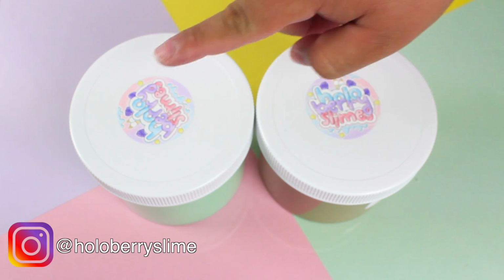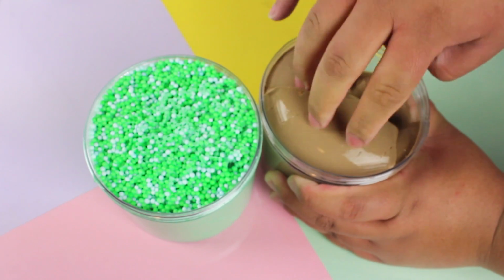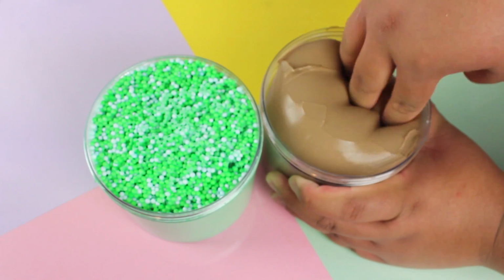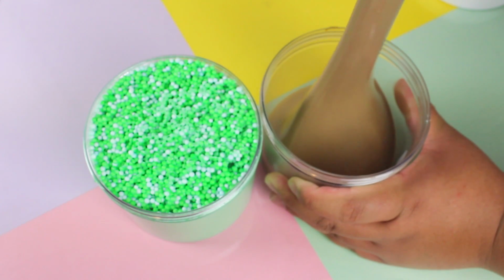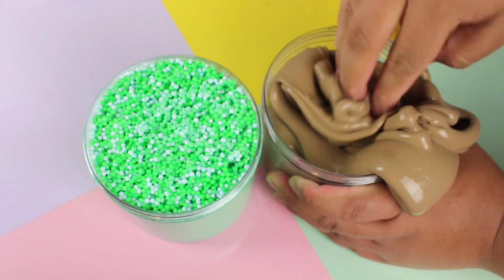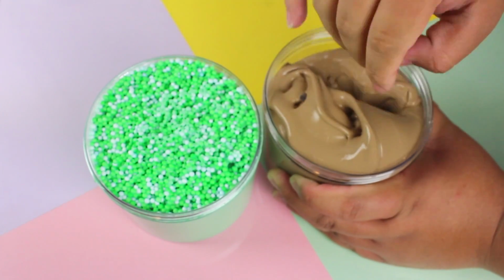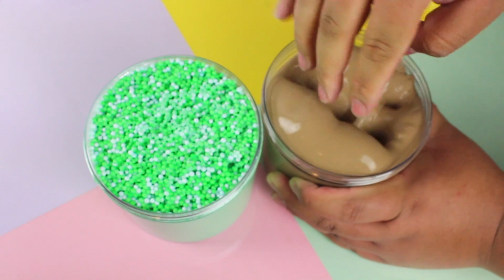Oh my god, y'all, I was blessed with these two 32-ounce slimes from Hollowberry Slimes. I can't even tell you. This is one of my favorite slimes ever at the moment. I love it so much. This chocolate ice cream slime. Oh my gosh, literally had my whole family on a stretcher. Everyone wanted to play with it, but I kept it in between my legs. I was like, no, nobody can play with this. It is mine. I just really, really love it.